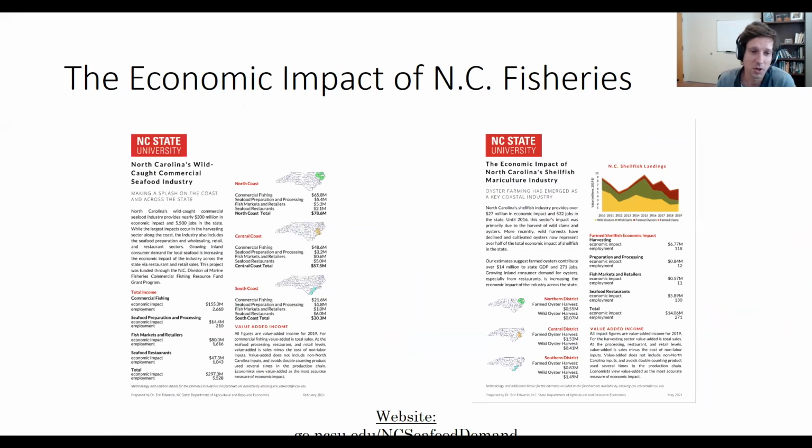Okay, good. So the other thing that I do related to the coast, and maybe not exactly relevant, but I think it's becoming more relevant as we work on it, is the economic impact of fisheries. On the left, we have the wild caught commercial seafood industry. On the right, we have the shellfish mariculture industry. Just how much economic impact these industries have on North Carolina, paying particular attention to future environmental constraints, either regulatory or just simply the environmental systems, how they're changing and how that's going to affect the resilience and sustainability of coastal communities, which really in large part, especially in the northeast part of the state, rely on coastal fishing.